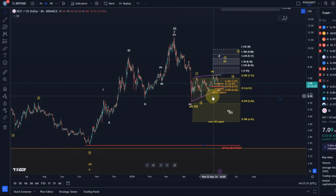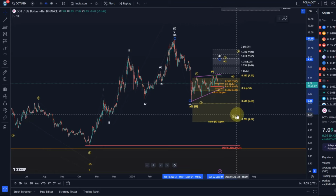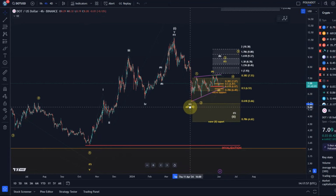And now this is a correction, and the correction isn't clearly complete yet. So the market hasn't really given us any clear indications or confirmation that the correction is over. So from that point of view, we still have to be very much aware that we could still get another low, and that would be the white count, the white scenario. The yellow one suggests a low could be in, and I take that very, very seriously.